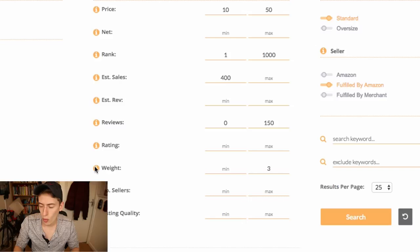Rating, we've left. Now weight, I've done weight, and weight is done in pounds. So 3 pounds is actually quite a lot, to be honest. But I've put weight in there. You can get rid of weight if you want. The only reason why I've put weight in there is because we don't want to sell something on Amazon that's too heavy, because your shipping fees getting it to Amazon will cost a lot, and your Amazon fulfillment fees, which we'll discuss a bit later, will also cost a lot.